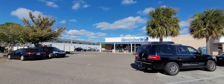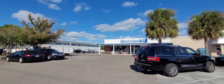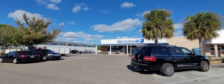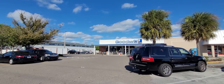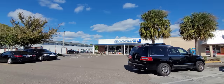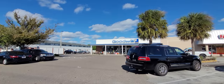We're back in Florida. We are going to head into this Goodwill to take a look around for knickknacks, doodads, whatnots, and purses. They don't have any jewelry in here. We're also going to go down the street to the Salvation Army afterwards. Hopefully they are open. And we're going to try to knock out two stores in one video so that you guys have something to watch.